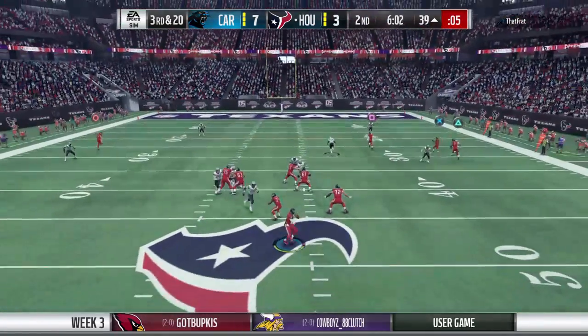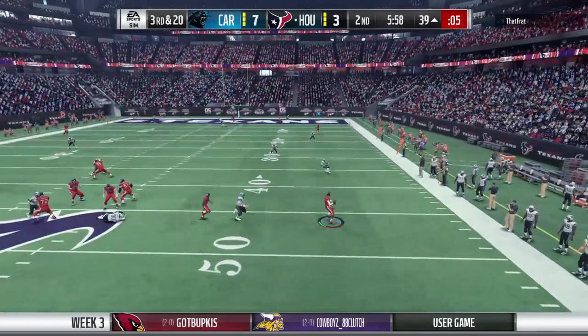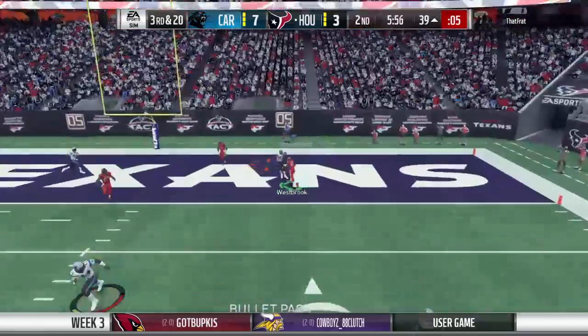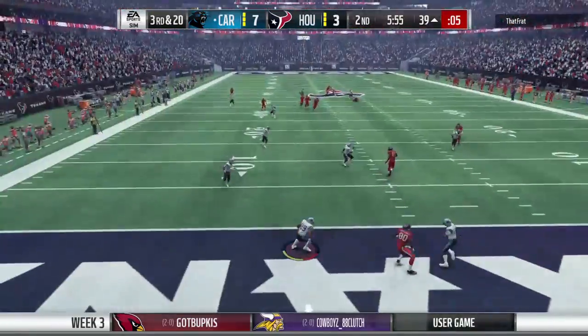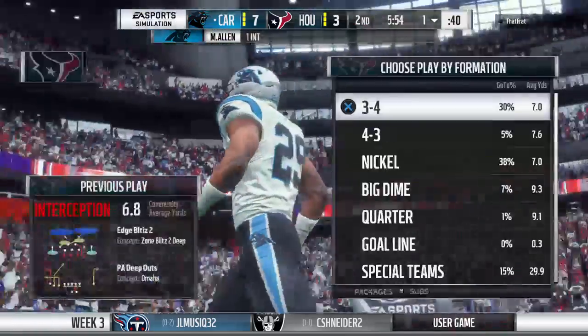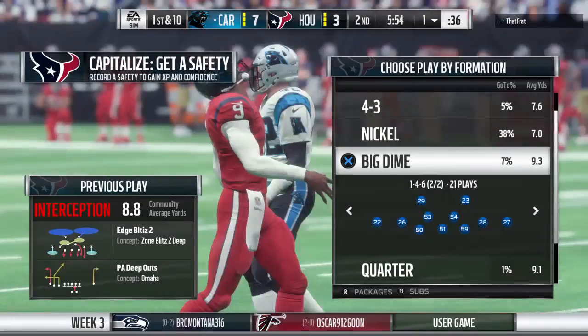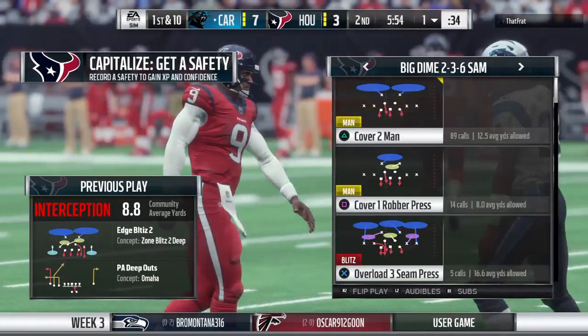Now a play fake, and it's Watson. Flushed out right. Now he's going to throw deep right side. And it's intercepted at the goal line. Read it well, and it's picked. And a big turnover there as his guys will get the football back. I think that interception happened for two reasons.